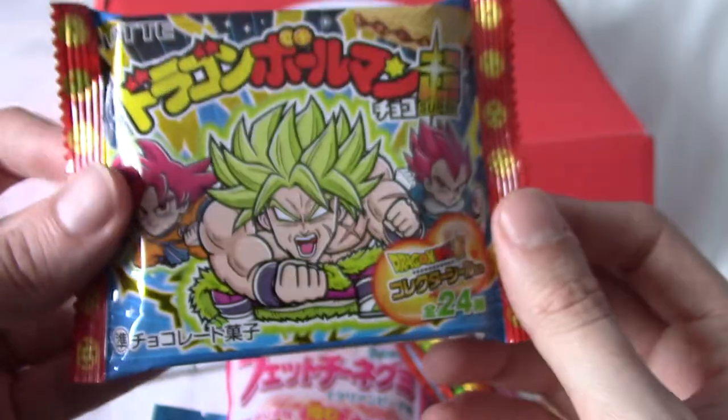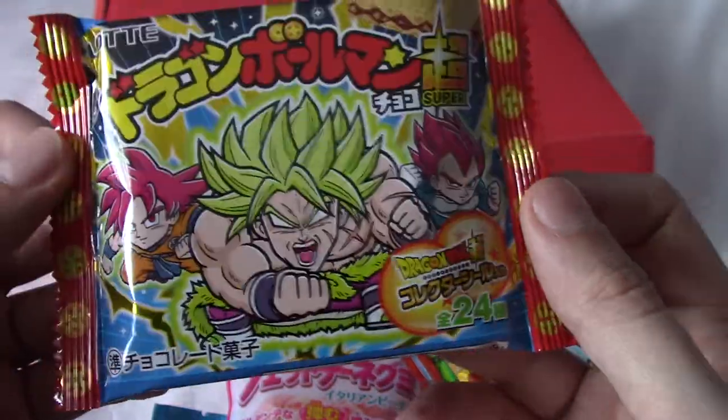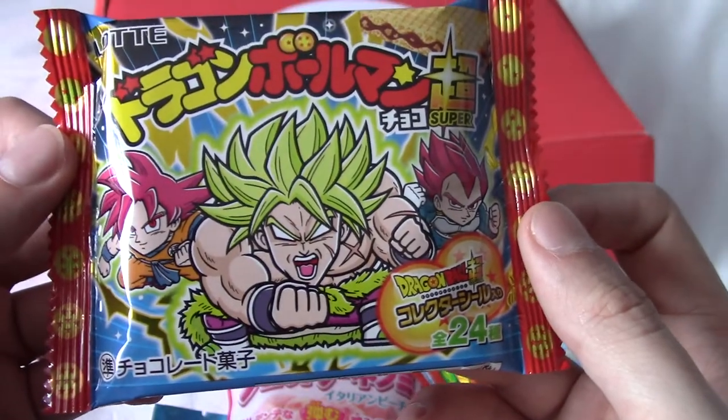Man, the packaging alone is pretty darn cool. I may actually keep this packaging. I know that sounds very sad. Anyway, let's find out what this is.